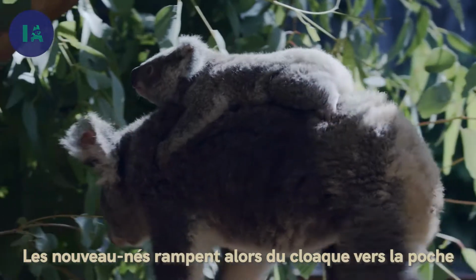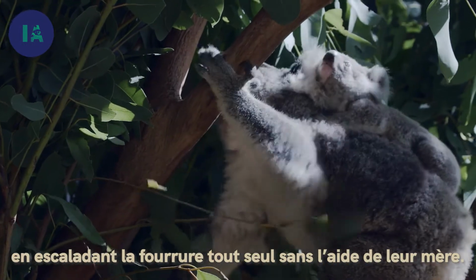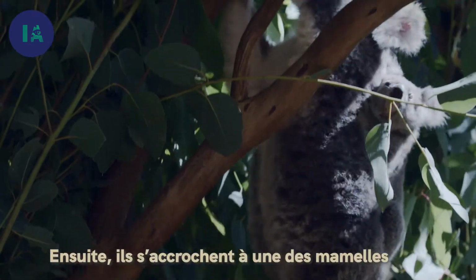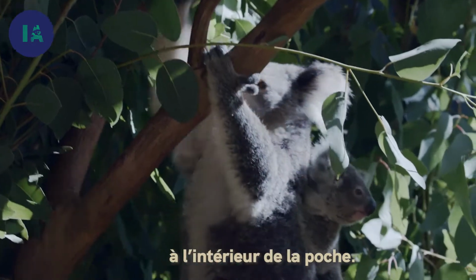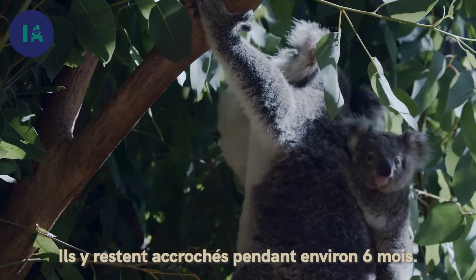It goes from the mother's cloaca, climbs up through all that fur into her pouch, completely unassisted by the mother, so it's quite amazing that it even makes it into the pouch. And then it attaches itself to one of the two teats inside that pouch. It stays attached to that teat for about 6 months.